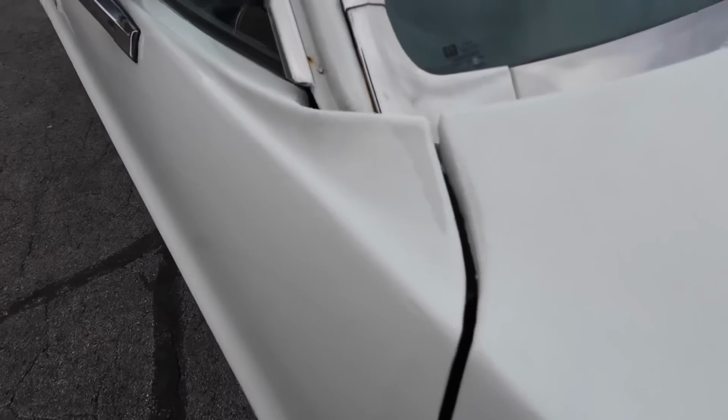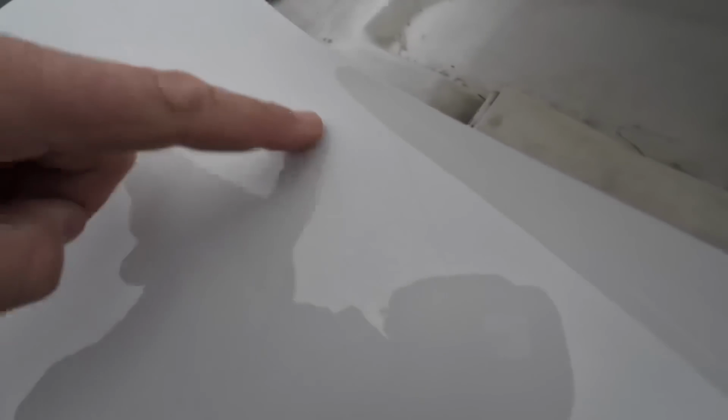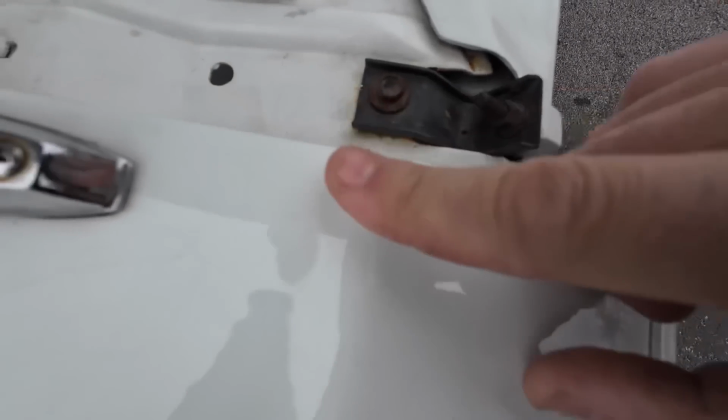A lot of that stuff's going to come off. Not the chips, of course. Missing the antenna. Spot there. Light scratches, scuff, scuff. Dirt.